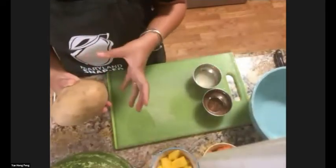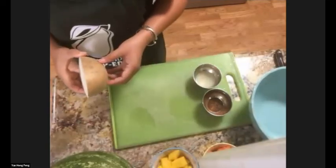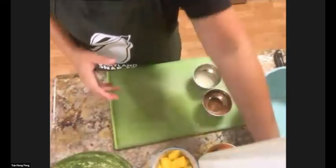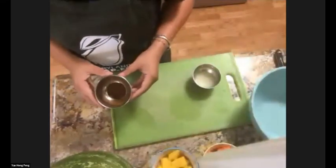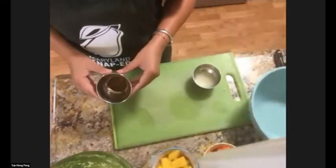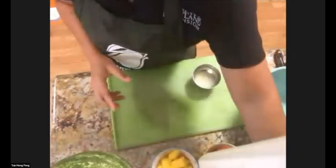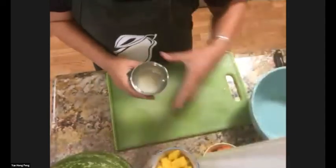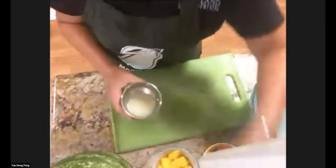And this one here is a little bit bigger, so I went ahead and cut it in half and talk a little bit more about that in a few minutes. We'll also need a 1/4 teaspoon of salt and a 1/4 teaspoon of chili powder. And so here I've just combined both of them to make it look easier. And then the juice of 1 lime, which I have here, ready to go.